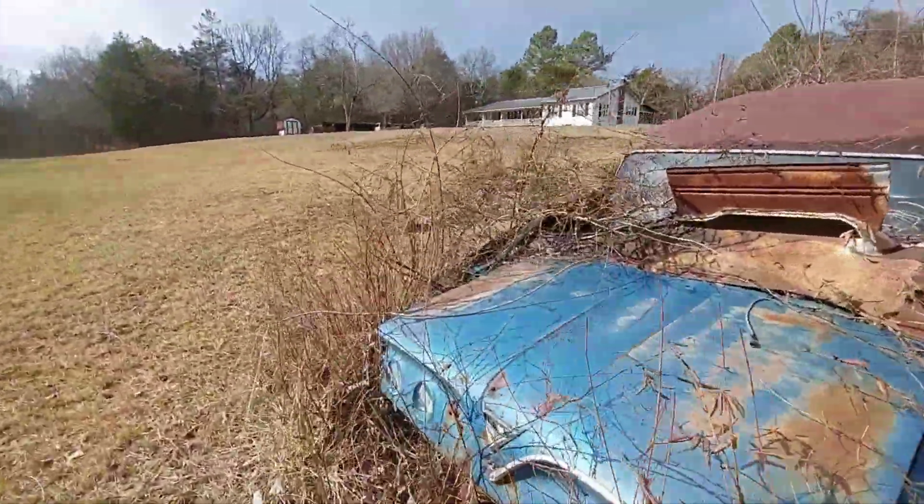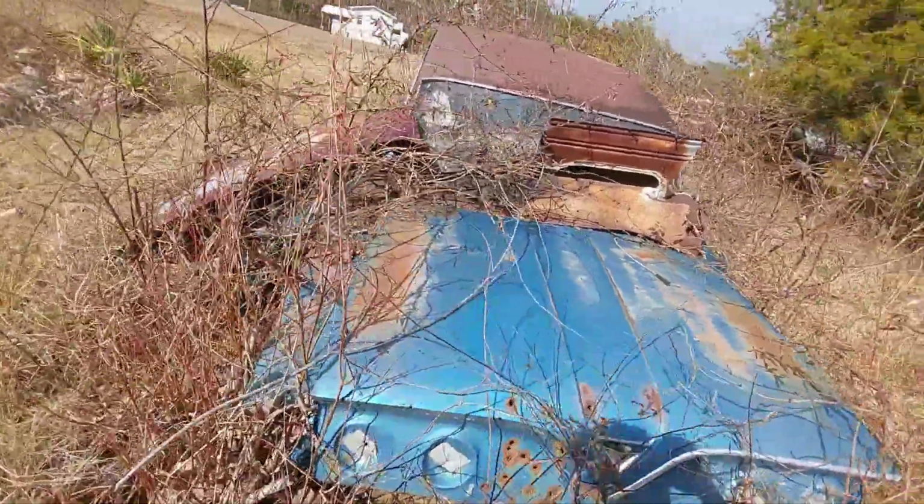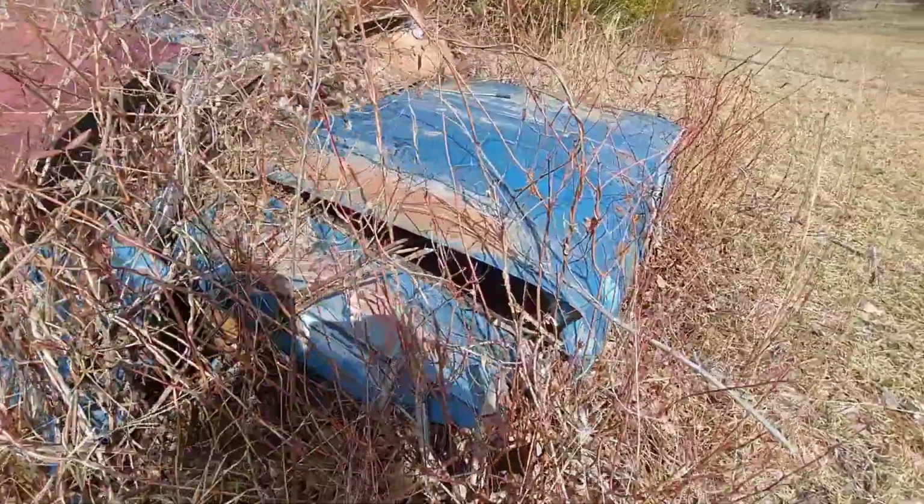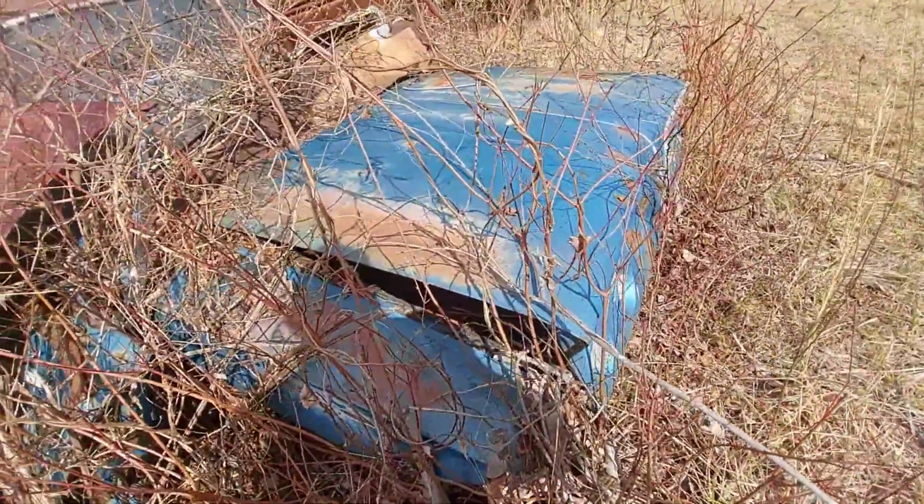Anyway, I'm just going to show you this 61. That there is another one here. Looks like somebody shot at it a few times. Ain't no trunk floor in it. Maybe a little bit, but not much.